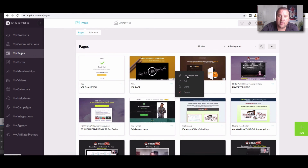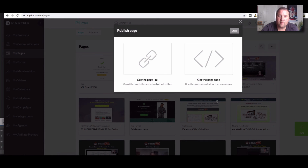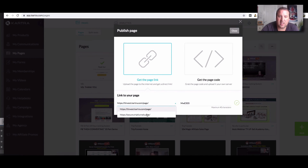So we're going to get the code for the wrong page. No, we want this one. So we're going to get code or link. In case you haven't created any pages or anything, obviously once you've added your domain, you can select your own domain down here. I'm obviously not going to do that, because I'm creating this so that you guys can import it and use it how you want. But you can create your own name and give it a name here that's not gobbledygook if you want to, or you can just use Kartra.